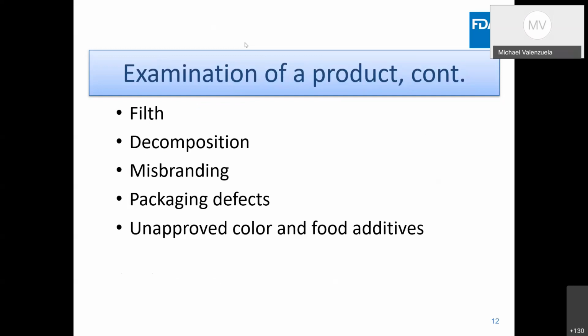Again, remember, this is not necessarily only for biologics. This is in general what we do with other products that we look at, devices, drugs, or food. So we look for evidence of filth, decomposition, misbranding, package defects, unapproved food and color additives, just to name a few. There are other things the CSO will look for, but these are just some examples.